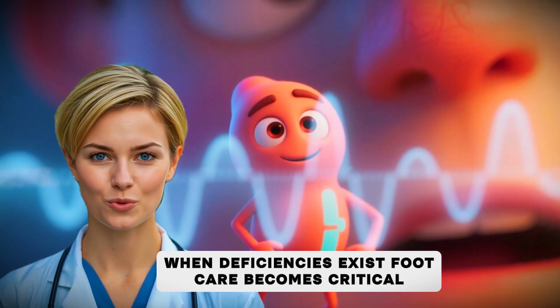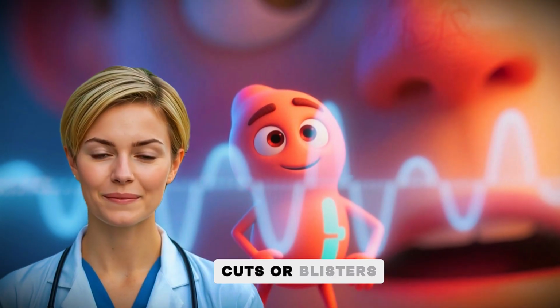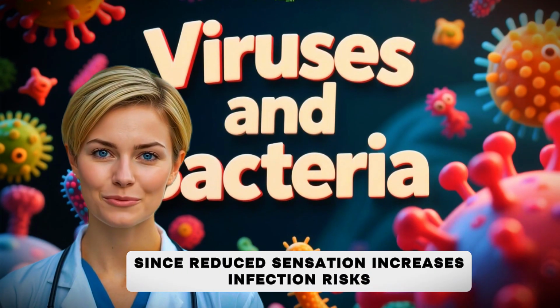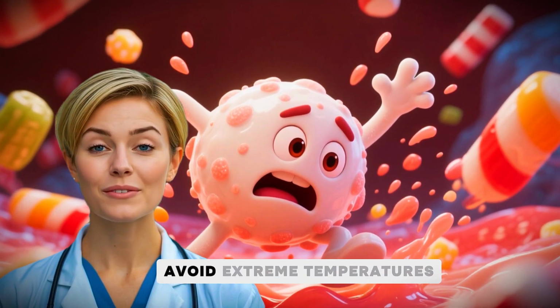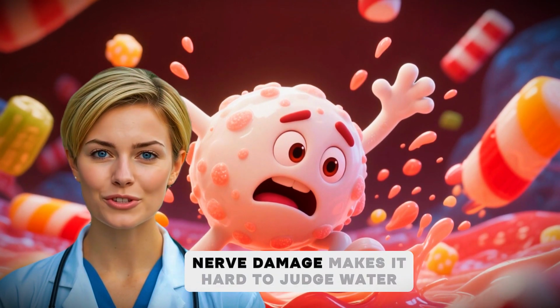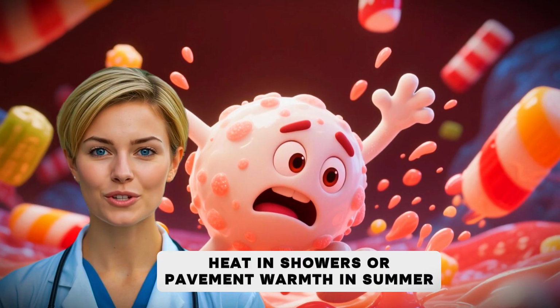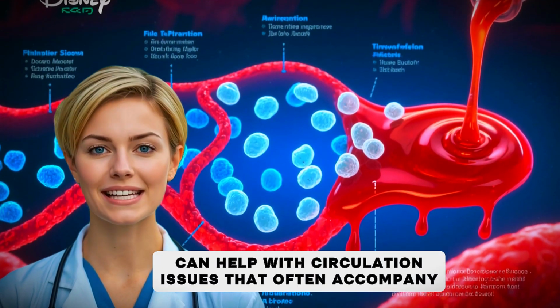Foot care becomes critical once symptoms appear. Check your feet daily for unnoticed cuts or blisters, since reduced sensation increases infection risks. Wear shoes indoors to prevent injuries you might not feel. Avoid extreme temperatures. Nerve damage makes it hard to judge water heat in showers or pavement warmth in summer. Compression socks can help with circulation issues that often accompany nerve damage.